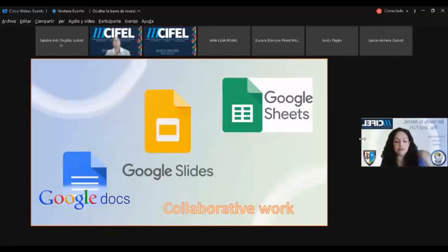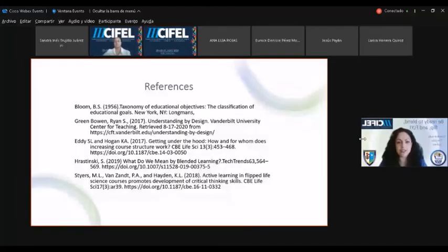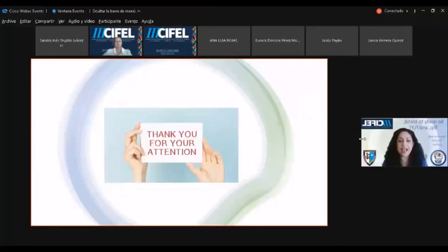Each of them chooses a slide, or each team chooses a slide, and then you do collaborative work on the same document. Instead of having 30 documents to check, you are only going to have one that we did together in class with feedback, instant feedback that we gave, okay? So these are just some suggestions. Here you have the references. I was very, very fast with the suggestions.